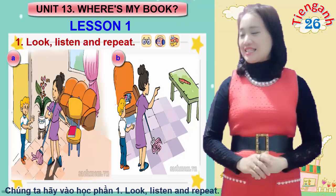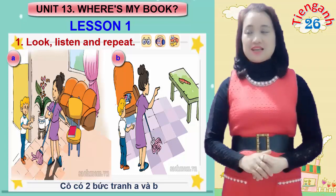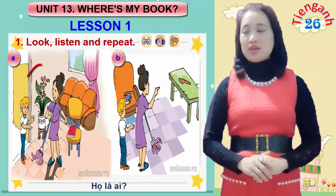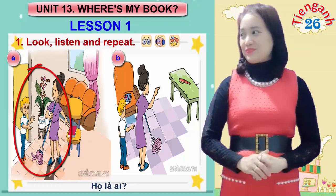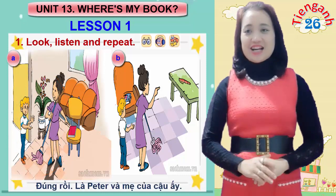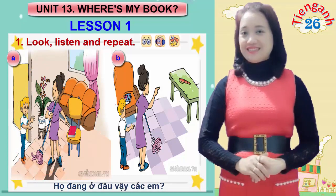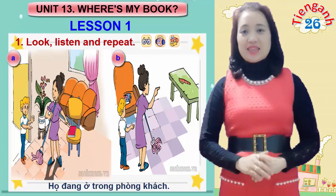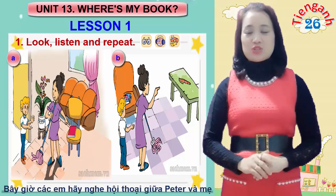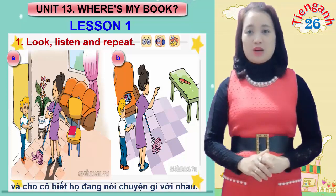1. Look, listen, and repeat. I have two pictures, A and B. Now look at the pictures and tell me who are they. Yes, they are Peter and his mother. Where are they? Okay, they are in the living room. Now listen to the conversation between Peter and his mother and tell me what are they talking about.